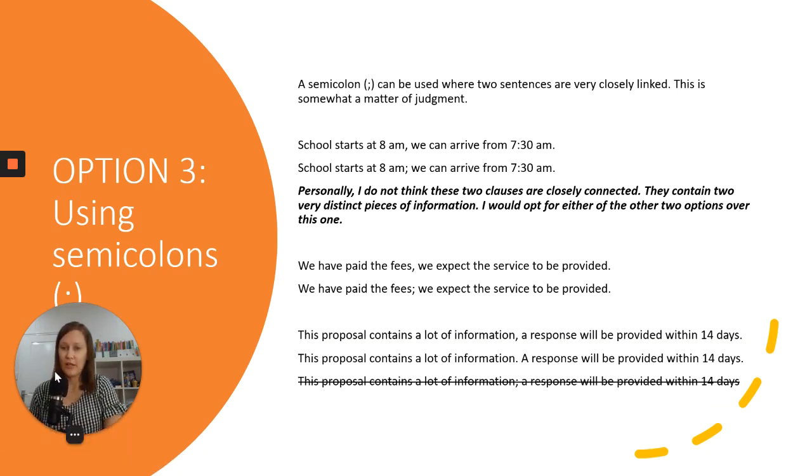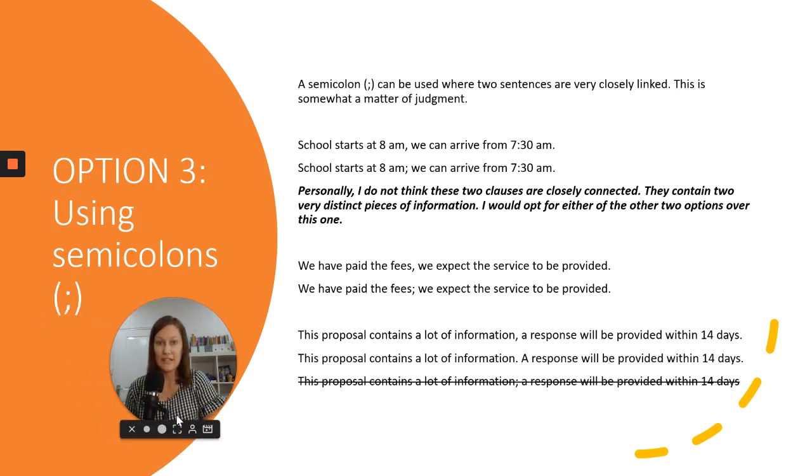Now the third option here, I'll just move my face so you can see that punctuation mark. That's a semicolon. And a semicolon can be used where two sentences are very closely linked. So option 1 and option 2 that we just went through, they're the ones that I would recommend to most people because a lot of people don't feel confident using semicolons. So I have put this option here as a third possibility, but definitely opt for the first two if you're not sure. But semicolons are a matter of judgment.